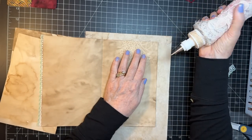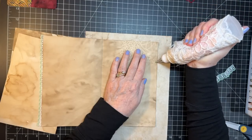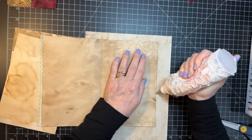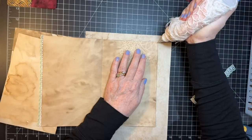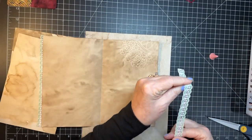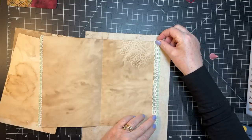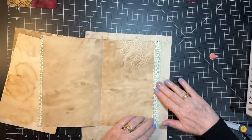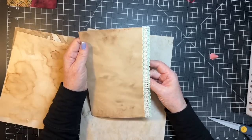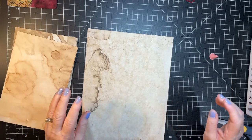And most often in a journal, I'll put lace on pages like these coffee dyed pages that are going to be for writing on. Oftentimes the digitals go right to the edge, and I don't want to cover up whatever is on the edge. So most of the time I do this. So how quick and easy is that? And isn't that pretty? Love the lace. Okay, so there's that one.